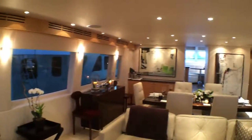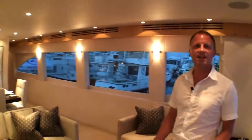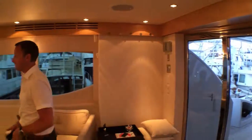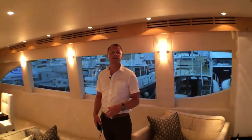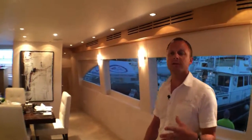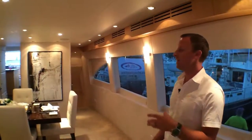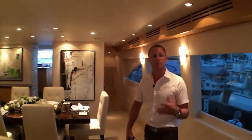The current owner is the guy who built the boat and designed it himself. He had his own in-house design team come in and put the interior together, and he also modified some things from the exterior. Typically, Hatteras's traditional style is very heavy with the woods, very traditional on the inside, and can sometimes feel a little bit heavy and a little bit smaller.